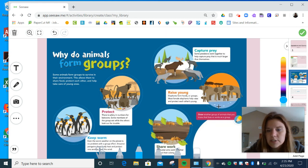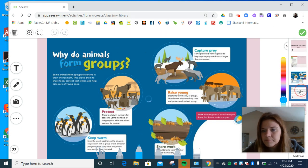Raising their young. So you'll notice here are some elephants. It says elephants form herds or groups. Most female elephants help raise and protect each other's young. So this looks like all the mommies and aunties work together to raise the baby elephants. All right, and then down here we have a colony of ants. It says leafcutter ants work together to defend their colony. Okay, so those are just some examples of animals that work together. If you want, after you watch this video, you're going to be typing in animals that work together on the first slide. Make sure to try to put as many of these on your list as you can. All right.